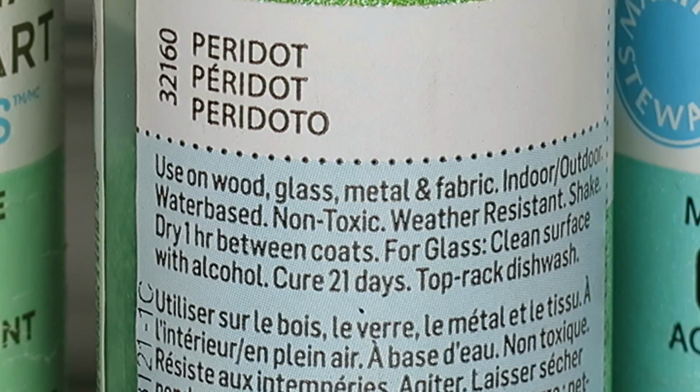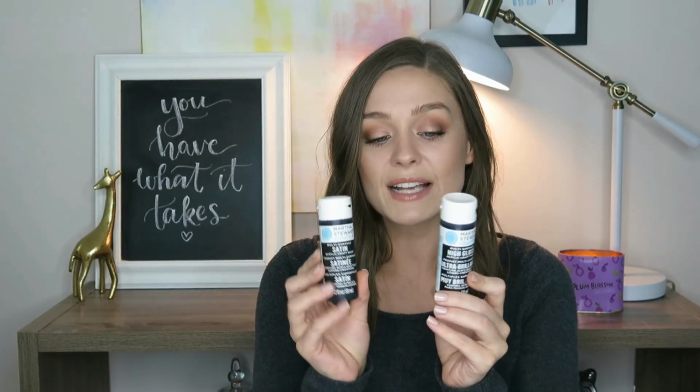This is a fabulous paint. It really covers all of your bases, and another really cool thing about it is that it comes in different finishes. So this is a gold one here. This is a metallic finish, but they also come in other finishes as well. For example, here are two different blacks that I have. One is a satin finish and one is a high gloss finish. So that is a very cool aspect of these as well.